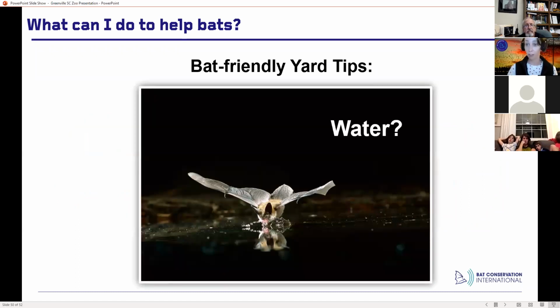And then for water, unfortunately, a bird bath is not enough. Bats need about 7 to 10 feet to drink because they come down and swoop and drink on the wing when they're flying. So if you have a pond or a long trough, that would be great for bats. You just want to make sure you have an exit ramp along it.